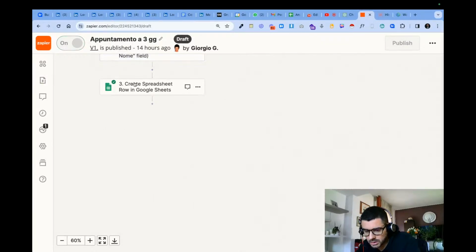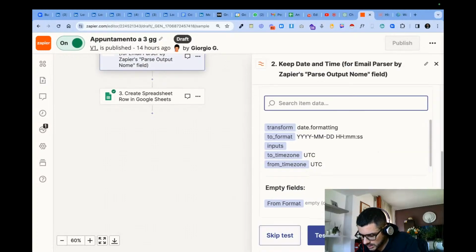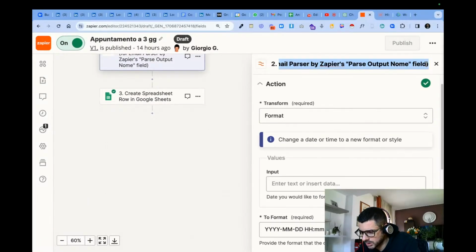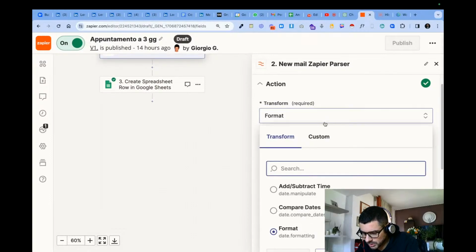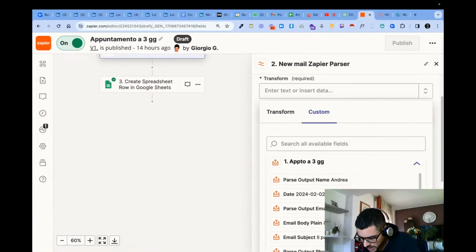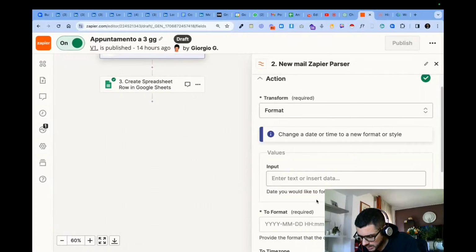So let me just close it and refresh it. Eventually, yeah, skip test. Input. Yeah, I can't edit this. So let me go back. New mail, Zapier parser. Action, type form, transform format. I don't transform anything. I just custom. I want, again, I don't keep this.